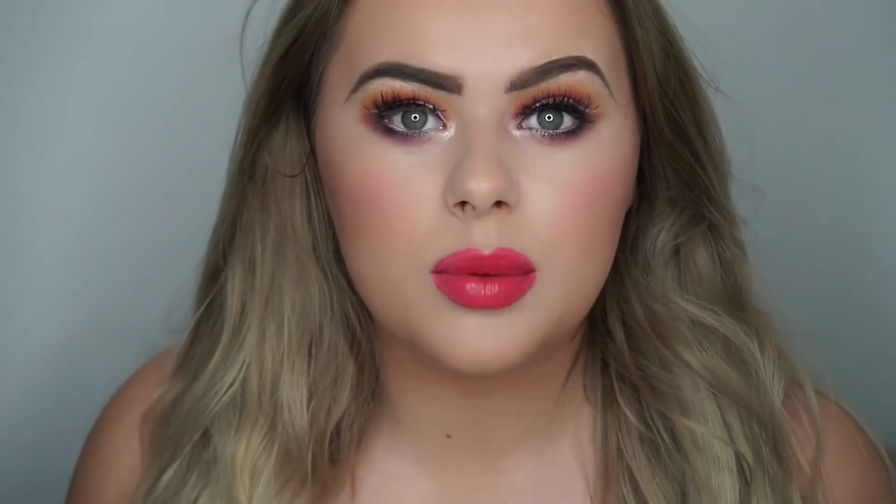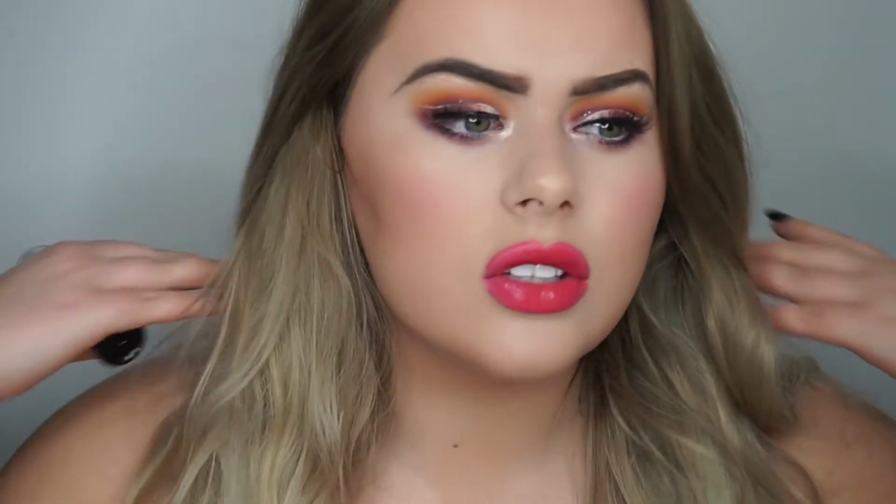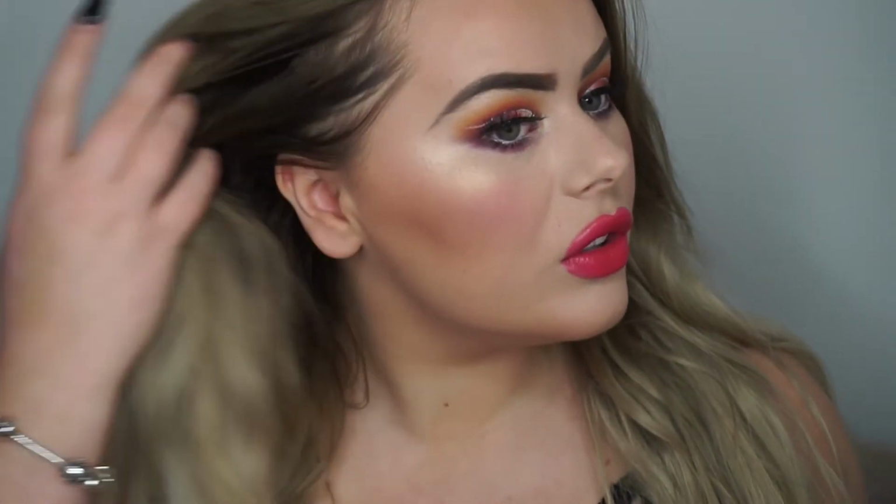Cool. My overall thoughts is that it is buildable. It doesn't dry down to a matte if you're building up. When I was first putting the layer on, it did kind of dry down matte. It didn't go to a really dewy finish, but once I was applying more, it was just so dewy that I had to set it with a powder. And it's gone on really seamlessly. I actually really enjoy the foundation and I think I definitely will be using it in the future.